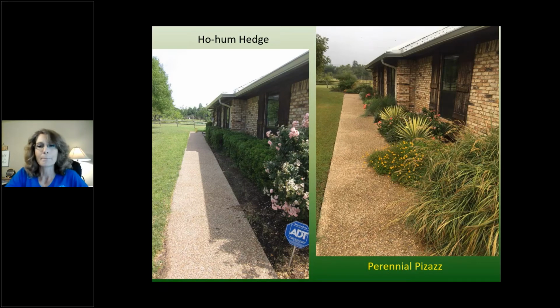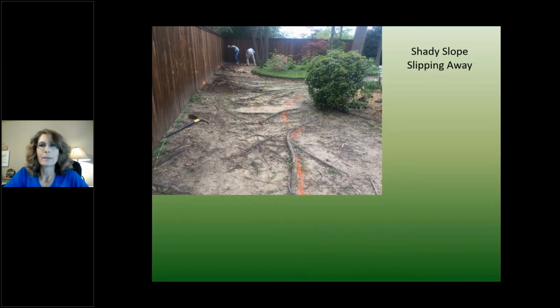So, all right, this is a yard in Colleyville, and behind the back fence, there's a 2-acre property there that slopes toward my client's yard, and all of that water would rush underneath the fence. And because they have so many mature trees on their property, they could not grow turf. And there's so many thick roots in there, you can't dig in there to plant plants.